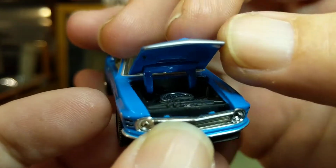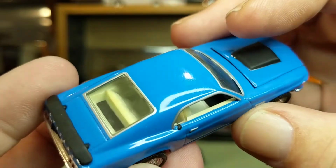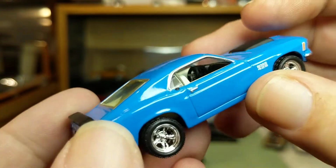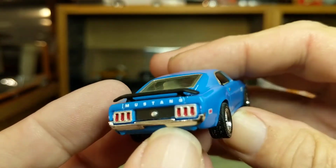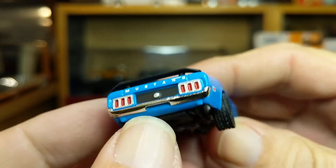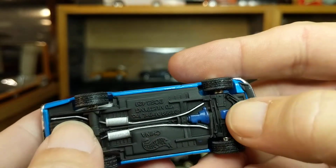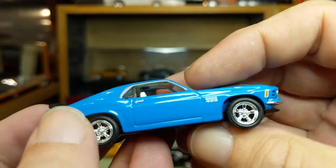Chrome air cleaner and detailed engine bay. Nice white interior with black dashboard and black floor. Nice details on the back, taillights and Mustang emblem and gas cap. Painted exhaust and painted oil pan and transmission for the engine there.